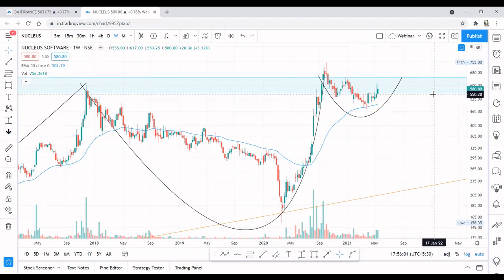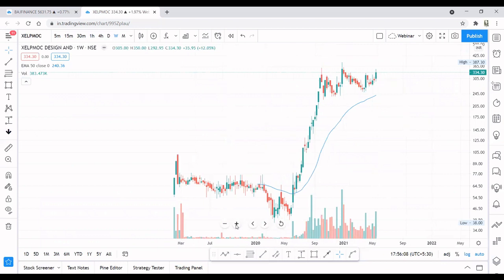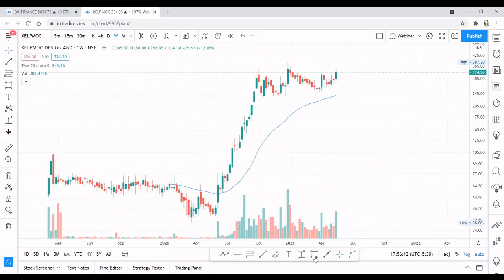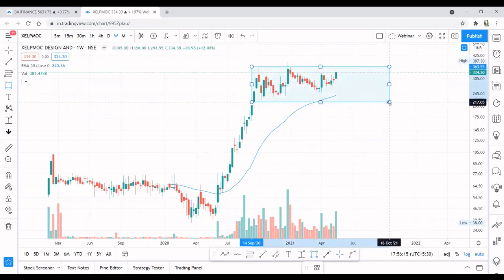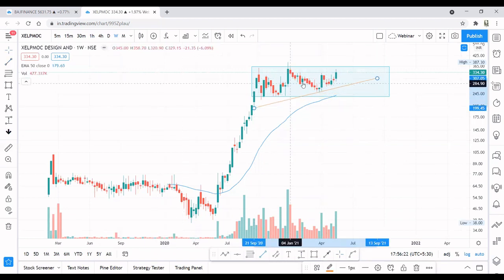Next is Excel Mock. So Excel Mock is consolidating over here. There's not much movement. So one can add once it closes above 350 on a weekly basis, as it has not closed above 350 on any of the occasions. So a weekly close above 350 can see a target of 450 and 495, and the stop loss would be at 320 levels.